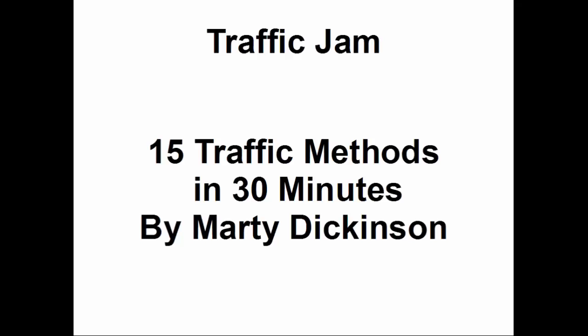So let's start at the beginning. The very first thing that you need to work on is a business card. And how can a business card be a traffic generator?